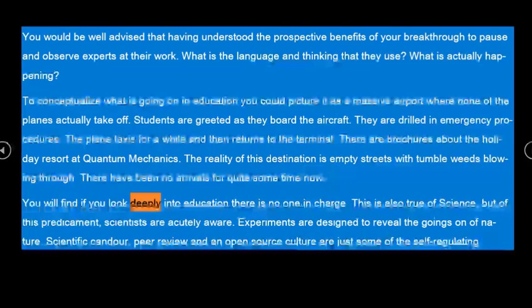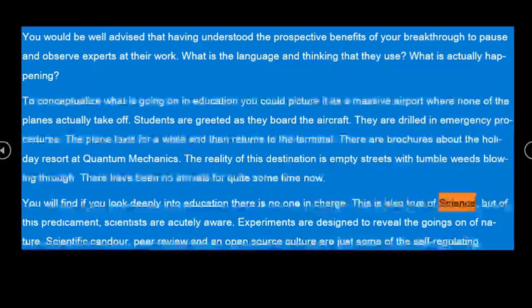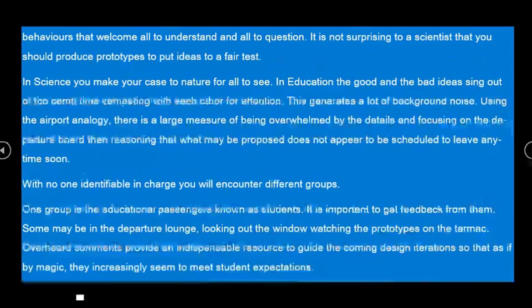You will find if you look deeply into education there is no one in charge. This is also true of science, but of this predicament, scientists are acutely aware. Experiments are designed to reveal the goings-on of nature. Scientific candor, peer review, and an open source culture are just some of the self-regulating behaviors that welcome all to understand and all to question.